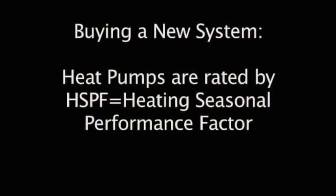Now, for heat pumps, they're measured by their HSPF. That stands for the Heating Seasonal Performance Factor. Now, that number, you want a minimum of 7.7. But if you get a high efficiency heat pump with an HSPF of, say, 9 or 10, it's going to pay for itself in energy dollar savings within a few short years.